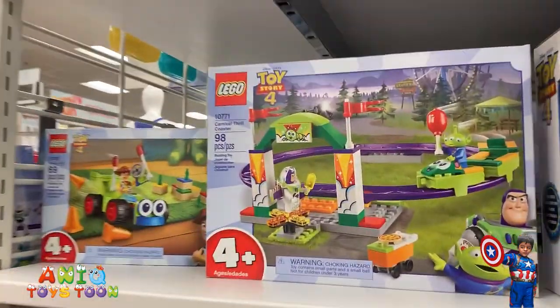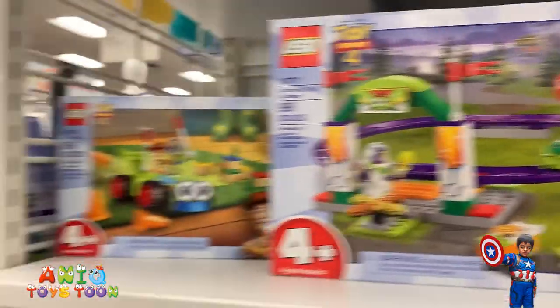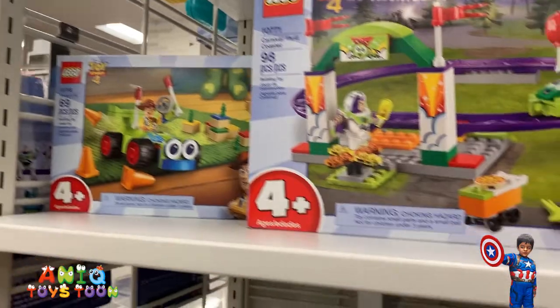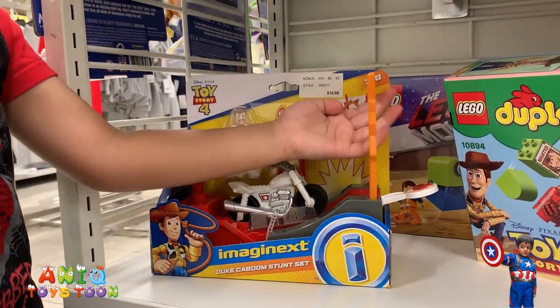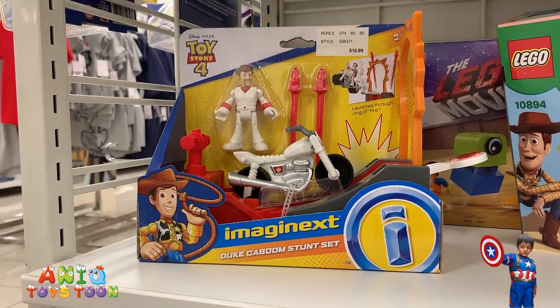Oh wow, this is a Toy Story 4 Lego set. Wow, I have not seen this cool Lego set, Anik. We also have this 69 piece Lego set. Look at that, a new cabin, which is a stunt racer. I think this is the end of the race. This is the end of the race? No. New stunt set.